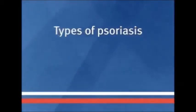Types of psoriasis. There are several different types of psoriasis. The most common forms of psoriasis are plaque psoriasis and guttate psoriasis. Psoriasis can appear anywhere on the body, but commonly affects the elbows, knees, torso, and scalp.